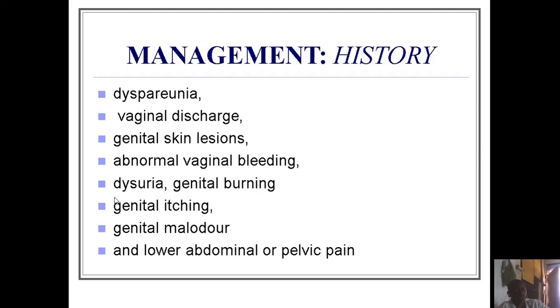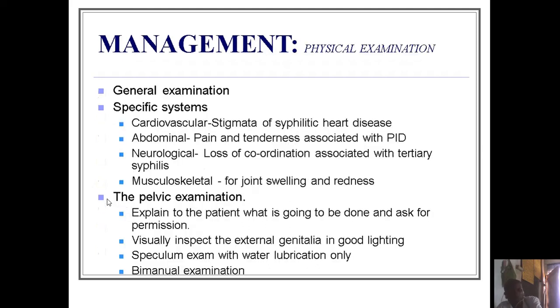Now, management history. When someone comes to you, they may report vaginal discharge, or genital skin lesions on the private area, the pubic area. Then abnormal vaginal bleeding. They may have genital burning, genital itching. Then genital malodor, that is bad odor. Then you have low abdominal pain or pelvic pain.